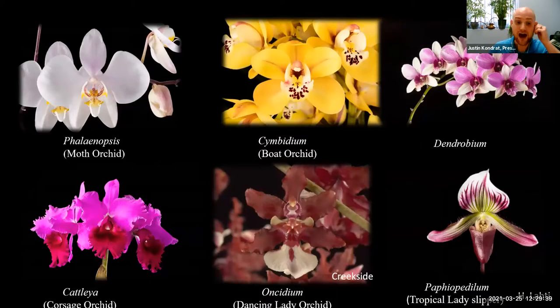There again, some of the common orchids that you might recognize are the Phalaenopsis, the moth orchid. This is one of the most common. The Cymbidium, the boat orchid. The Dendrobium, which goes by Dendrobium. And the Cattleya, or the corsage orchid. Or the Oncidium, which is the dancing lady orchid. Or the Paphiopedilum, which is the tropical lady slipper.